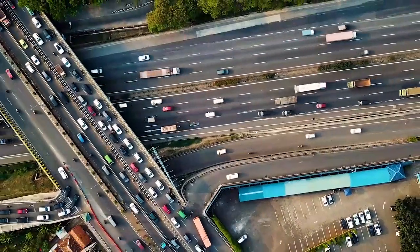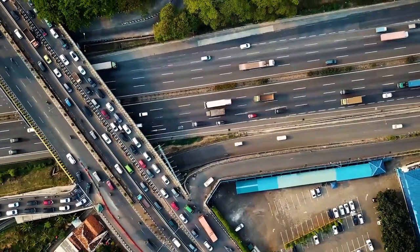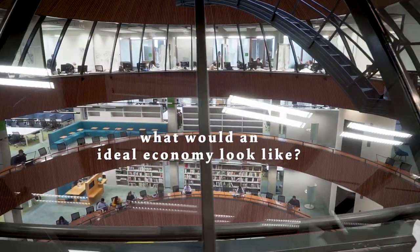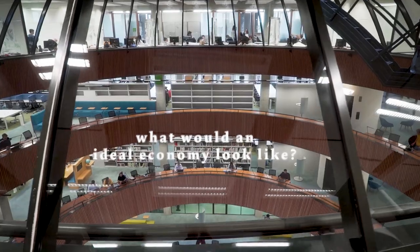There is no room to do all our transportation based on biomass, because that would be too much demand on our feedstock. From your point of view, what would an ideal economy and an ideal world look like?